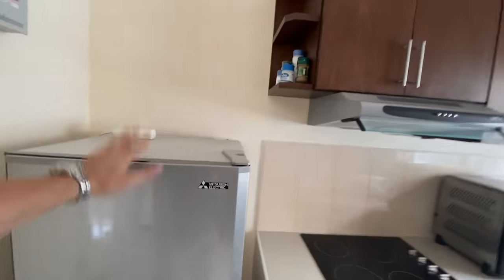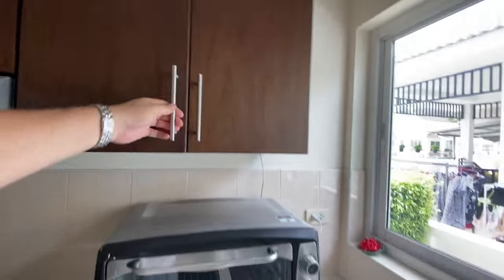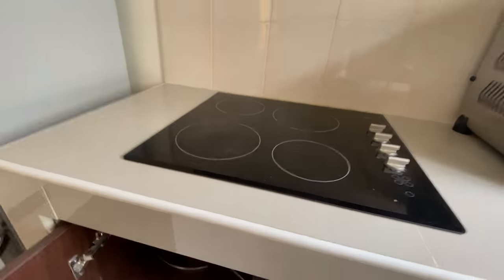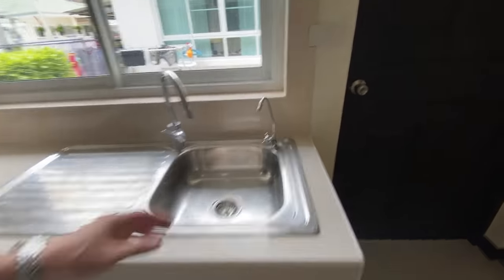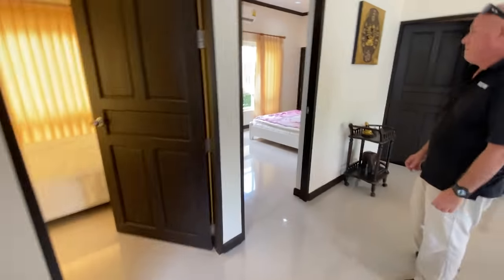So this is the kitchen. You've got your fridge, cupboards up here for all your plates and cutlery and etc. Cutlery drawers, a four burner electric stovetop, an electric oven there as well. Pots and pans. And this is your sink. Underneath the sink they do have a water filter there for drinking water. Oh, okay. All right, so this is bedroom number two.